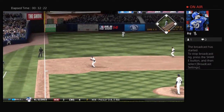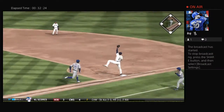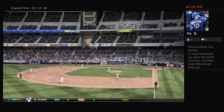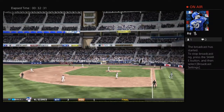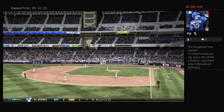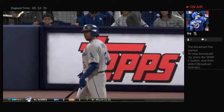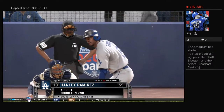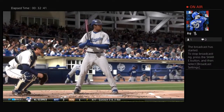Grounded to third. And a bit of a high throw that time, but no problem over there at first as they record the out. Now batting, shortstop, Hanley Ramirez will stand in here. He doubled his first time around.